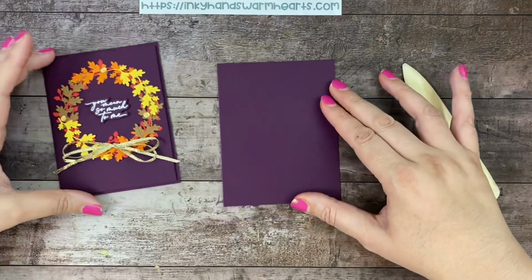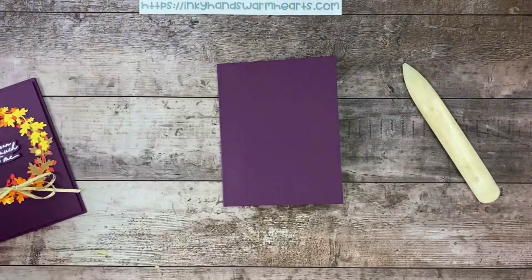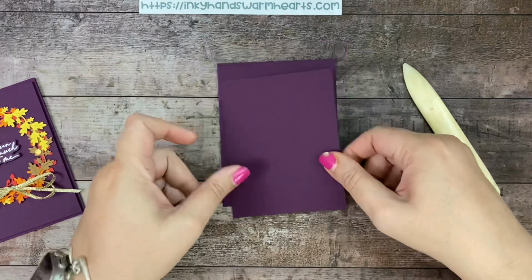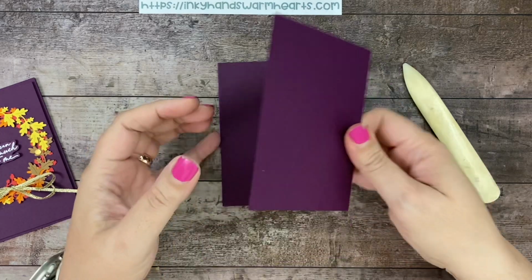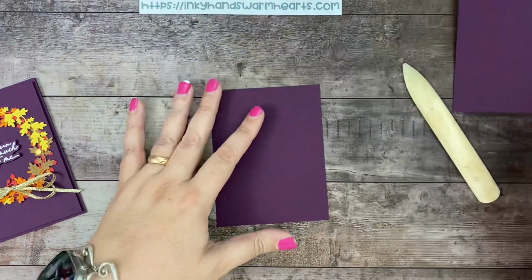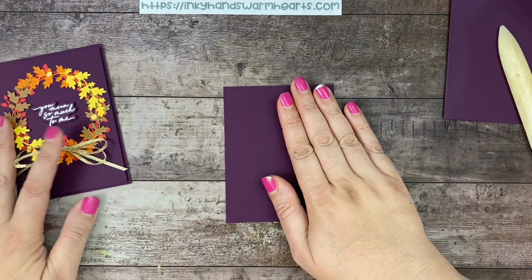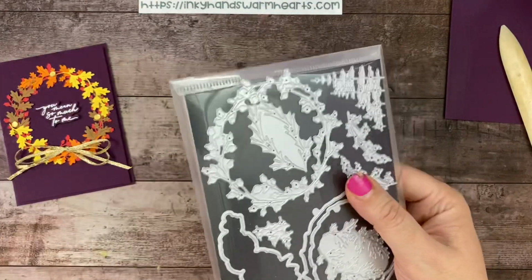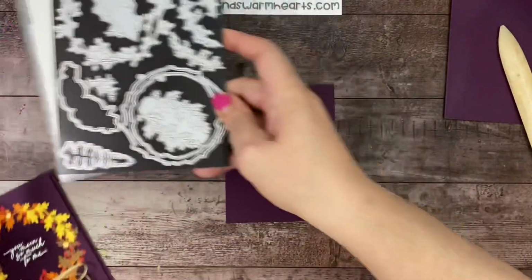All right, so the next thing that we have here is another layer of Blackberry Bliss on top of that first layer. And so this second layer is a little bit smaller. It is 4 inches by 5 1/4, and it's actually going to be lifted up off the top with dimensionals, but I'm not going to do that yet. I'm actually going to move this out of the way, and we're going to start working on our wreath right here. So I'm going to put it so that you can see what I'm doing, and I'm going to bring the dies back out because I want you to be able to see what I have used to make this.